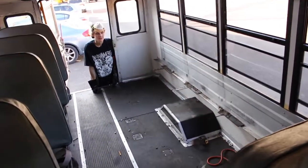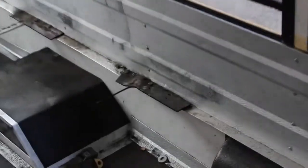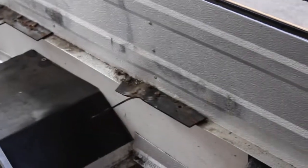Good job. Alright, we got one side out. Yeah, these are still bolted in there, but we'll get them out eventually.